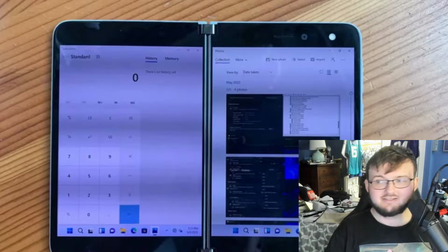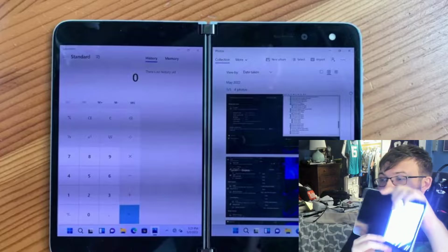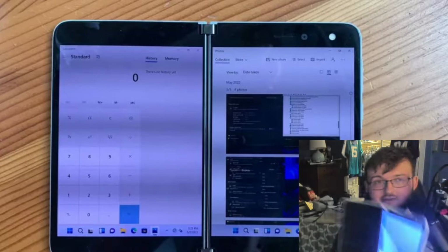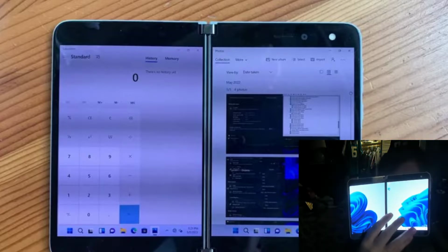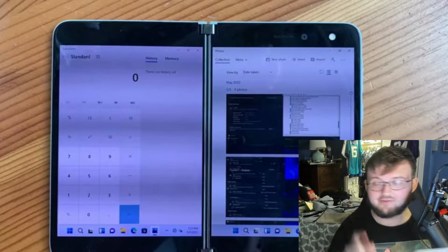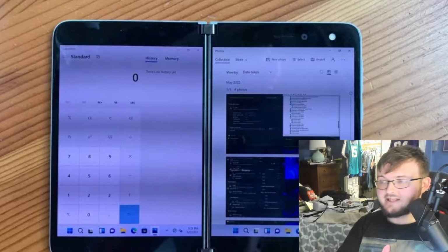So after a couple hours, after me thinking I was never going to be able to do this, I have now officially installed Windows 11 on the Surface Duo 1. Go ahead and unlock it. This is not a skin. This is officially Windows 11 on the Surface Duo 1 being booted into Windows, and it is official, guys.